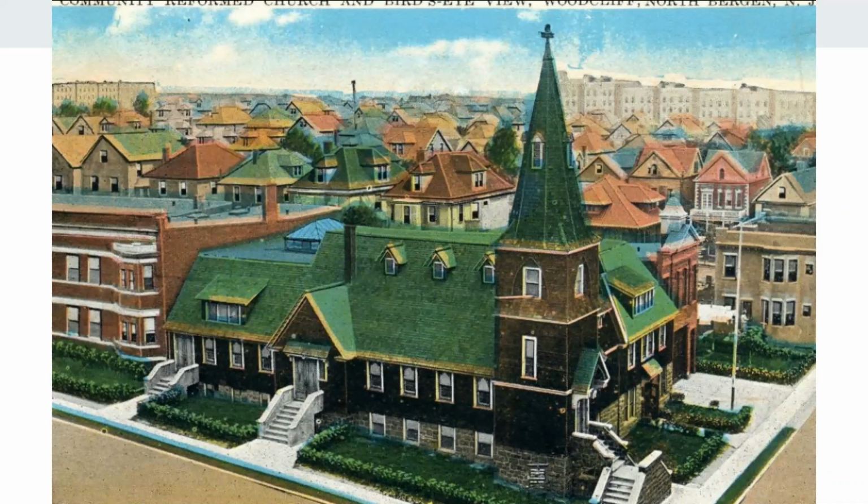And there's also another great story about the early congregation. They didn't have a piano in the church. So they actually would wheel a piano every Sunday down 75th Street, bring it into the church, and then after services, they would bring it back to the owner's home to make sure they had music for their services.